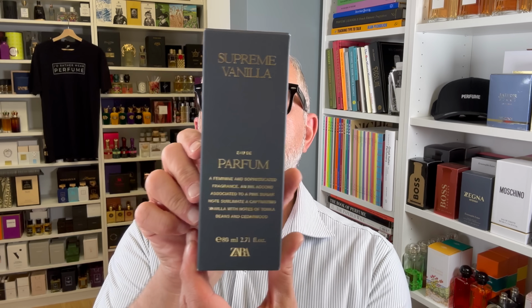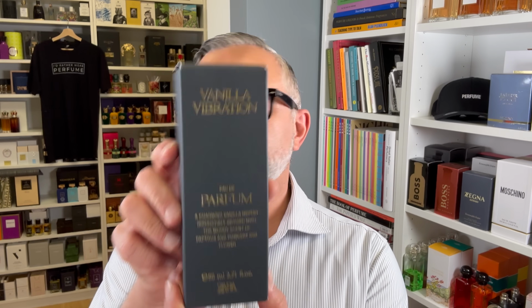We've got Hypnotic Vanilla, comes in this box right here. We have Starlight Vanilla, comes in this box right here. Supreme Vanilla comes in this box right here, and then Vanilla Vibration, this one right here. So find out about these 4 fragrances coming right up.